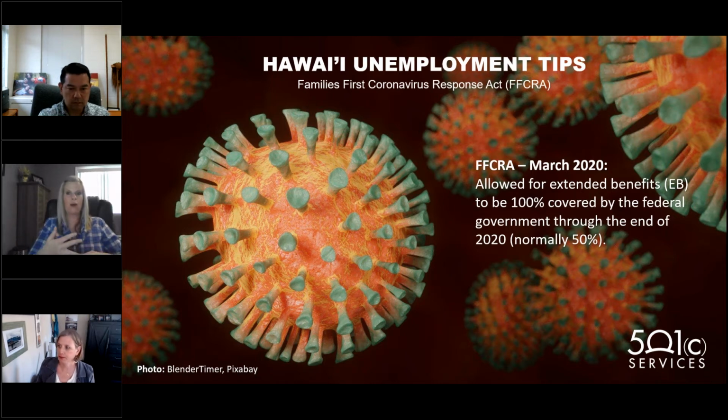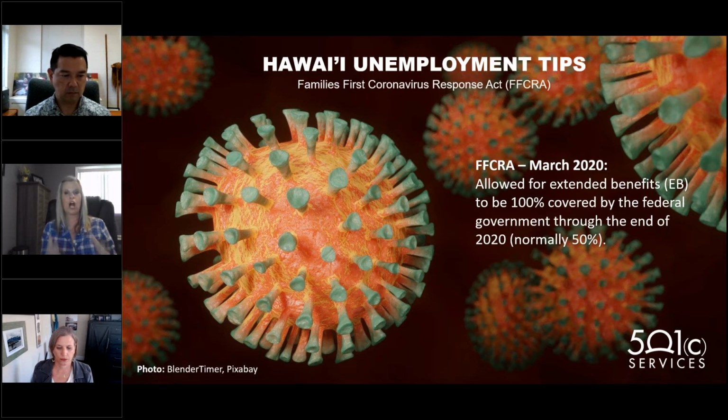So what came out of that was the extended benefits, allowing for those to be federally funded. As many of you know, traditional benefits are 26 weeks, and then in times of high unemployment, depending on what your unemployment rate is, the state can trigger into something called extended benefits. Typically, extended benefits are financed 50% by the employer and 50% by the federal government. But the Families First Coronavirus Response Act allowed for 100% funding through the federal government. So that was the first piece of relief that we saw come out.